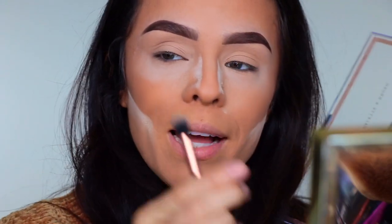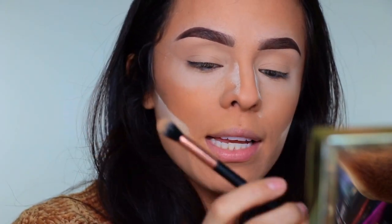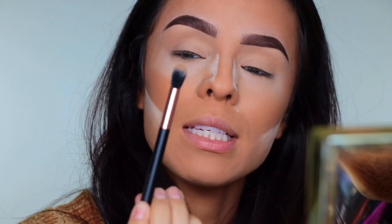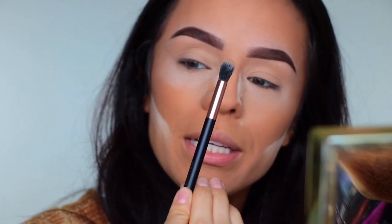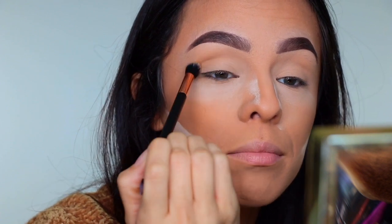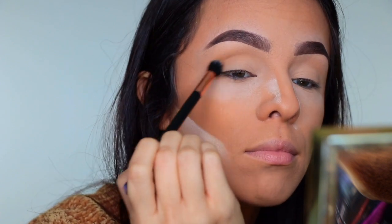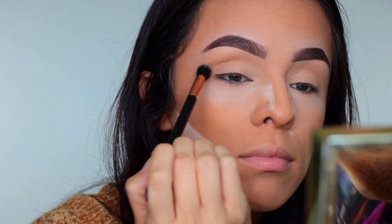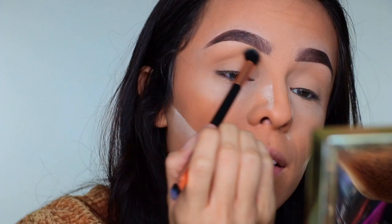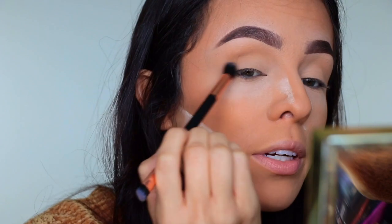And in the Confidence palette, it comes with the dual end brush here. And I love the brush that came with my Sienna's palette. But this one seems to me a little bit different. And I actually like this one a lot better. I'm going to get some of the Benefit shade and put this in my crease. I really like this shade. It's a very neutral color, but I feel like it just looks perfect in the crease.